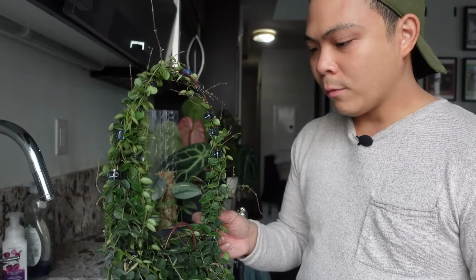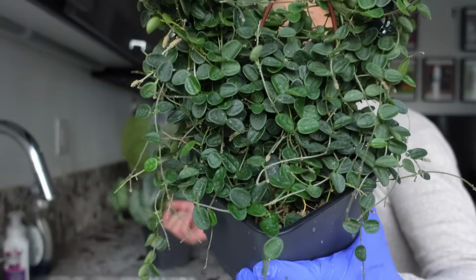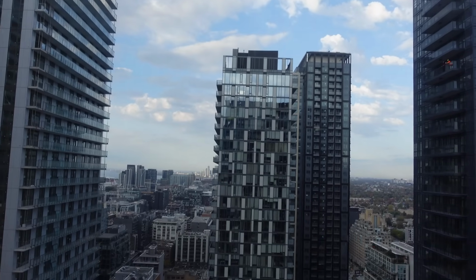Obviously do the multiple checks, and the foliage looks just stunning. There's nothing wrong so far. I'm gonna put her back. Oh, the clouds are going away. There's some sky that I can see. It's nice and blue. Beautiful day in Toronto.